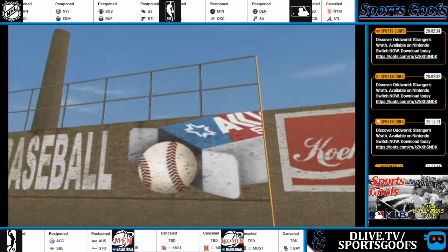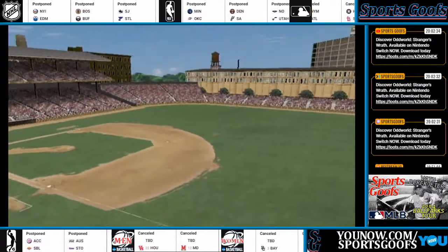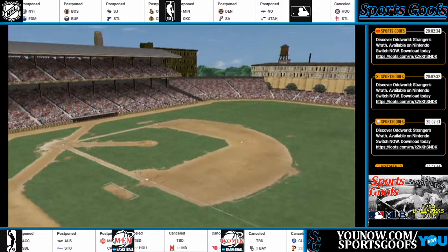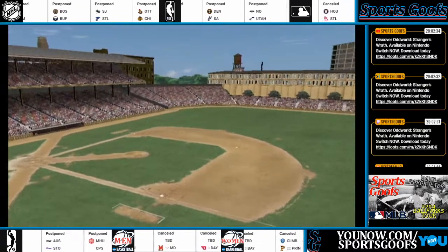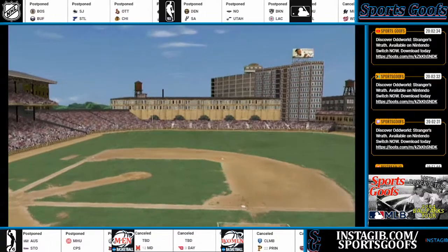Baker Bowl hosted its only World Series in 1950. That's one way to stop them from hitting it out. Yeah, look how short that is. During that series, extra seats were added in front of the fence in center field, which led directly to the Phillies losing the series' final game.